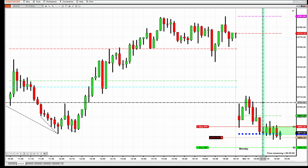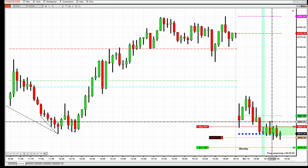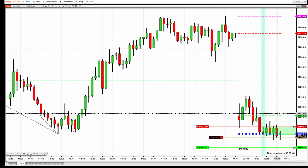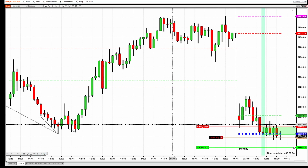NinjaTrader really is buggy. If this isn't my maps, I can go over to another monitor and I can open up a web browser or my Excel spreadsheets and everything's fine. For some reason, it's really buggy here.